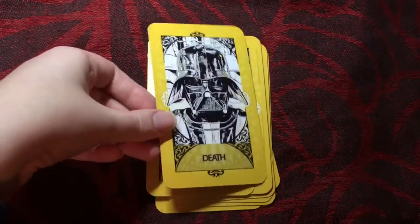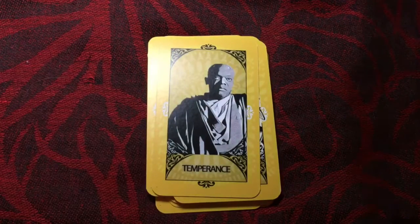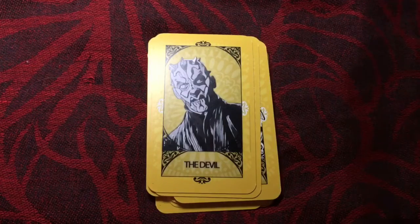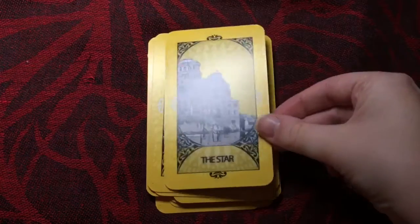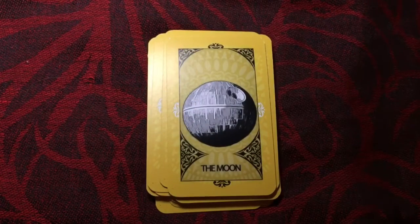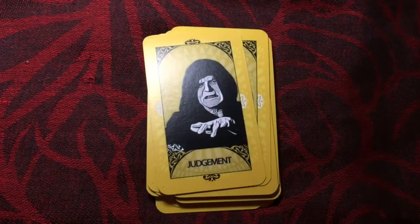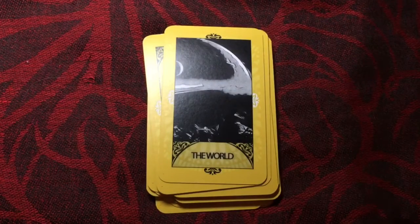In the Etsy description, the artist is very forthcoming with the fact that some of the cards may correspond with the traditional Rider-Waite meanings. However, some of the characters and artwork they choose to put on certain cards may deviate pretty substantially from the cards that you're used to. I'm going to move on to the Minor Arcana.